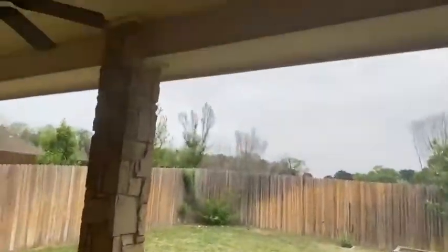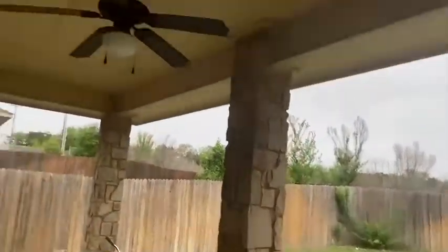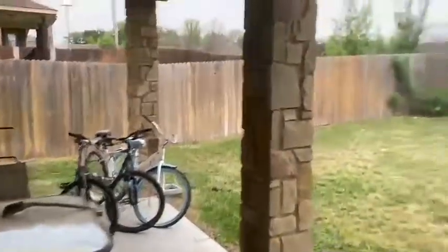Got a covered patio, ceiling fans, fenced on all sides.